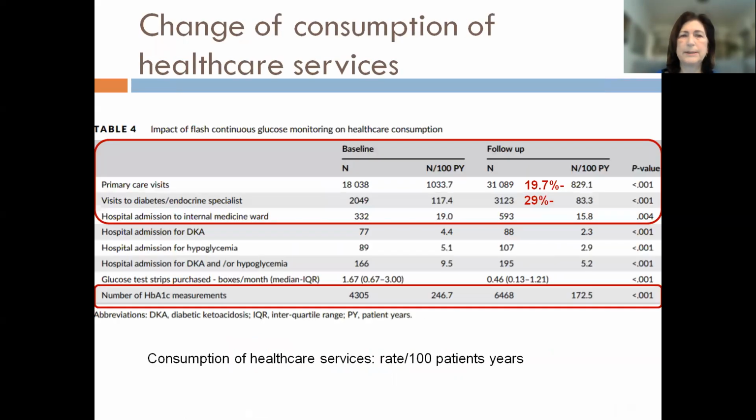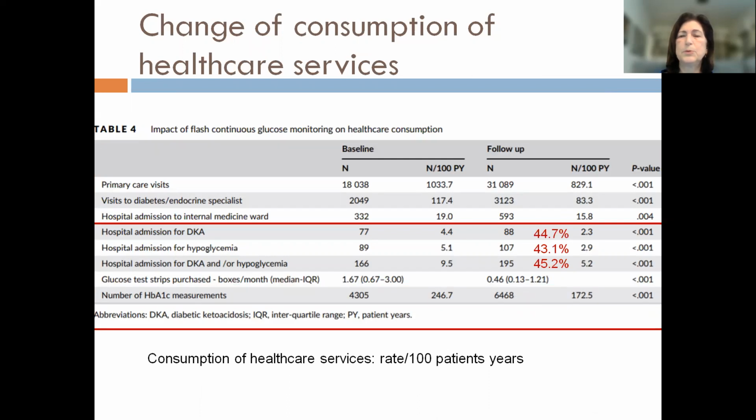What about healthcare consumption? We can see here that primary healthcare visits decreased by almost 20%. And we were surprised to see that visits to the diabetes and endocrine specialist also declined by almost 30%. The number of A1C measurements declined as well. What about hospitalization? There was a 44% decrease in hospital admission for DKA and a 43% decline of admission for hypoglycemia. Definitely a very high decrease of hospital admissions.